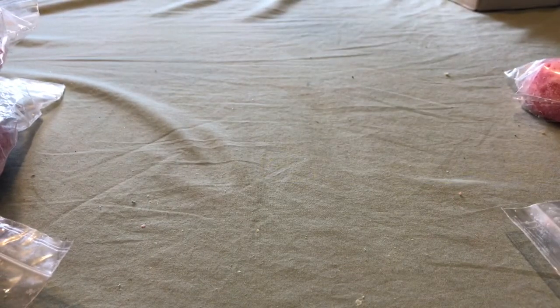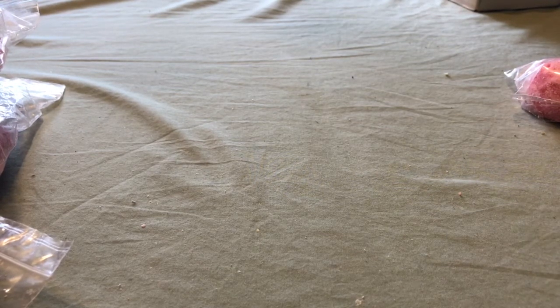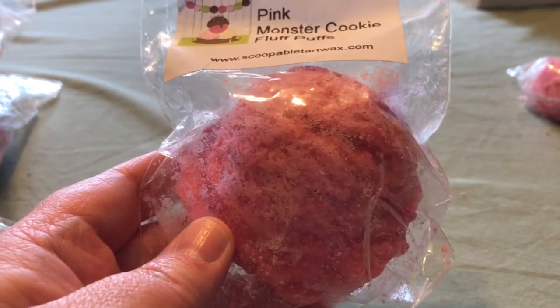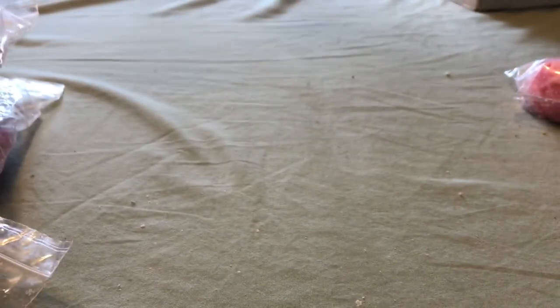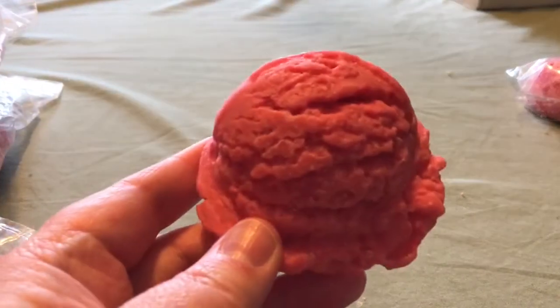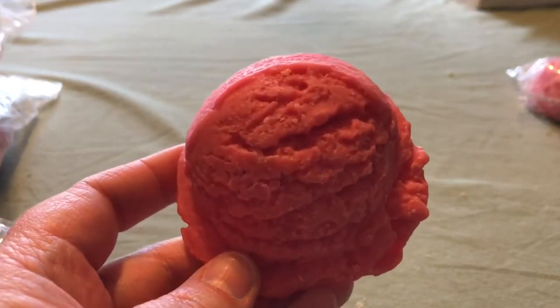And then the last 5 things here that I have to show are all ice cream scoops from Scoopable Tart Wax. So here we have Pink Monster Cookie Fluff Puffs. So we've got Monster Cookie, which is like her everything cookie scent, and Fluff Puffs is Marshmallow Smoothie, I believe. And then with pink sugar in the ice cream scoop.